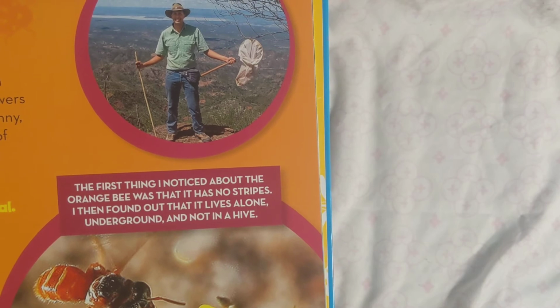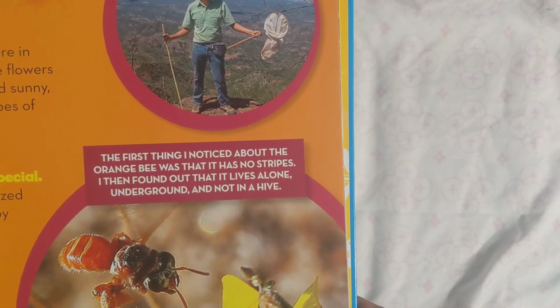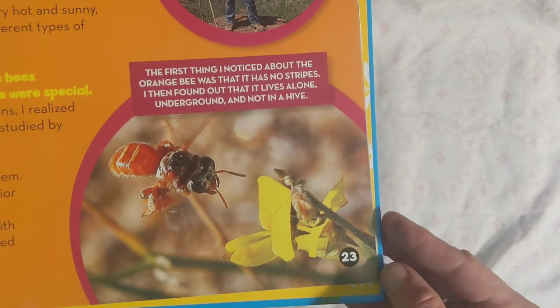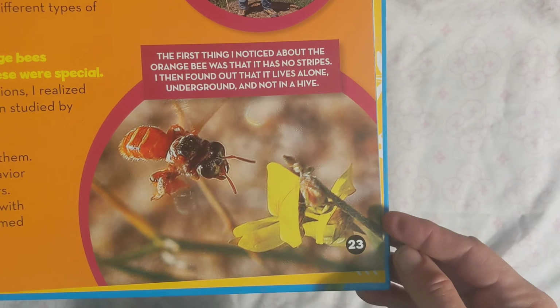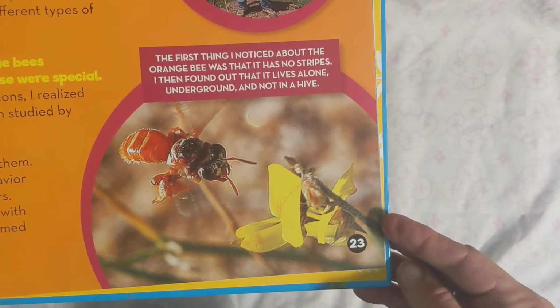The first thing I noticed about the orange bee was it had no stripes. Look at that. And it lives alone, not in a hive. He was investigating an orange bee.